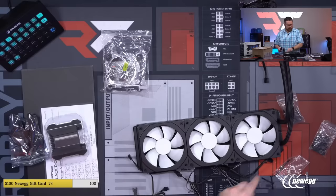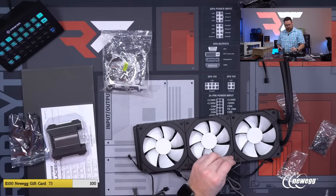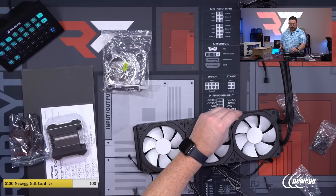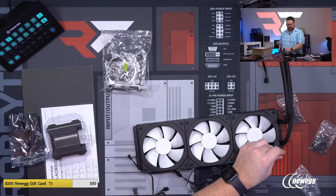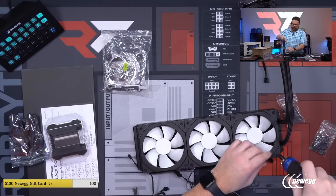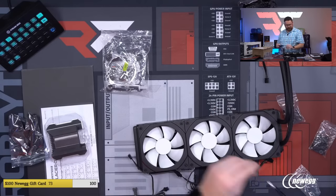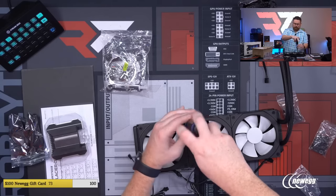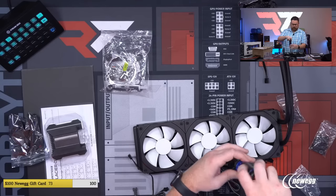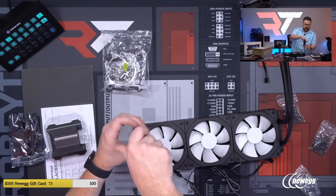Okay, there we go. Now, we do have a lot of cables because of the RGB, the halos. I mean, it's nice that the Glacier basically makes it easy, but anytime you add RGB, it's like, okay, now we have cables we gotta worry about. Getting that down.